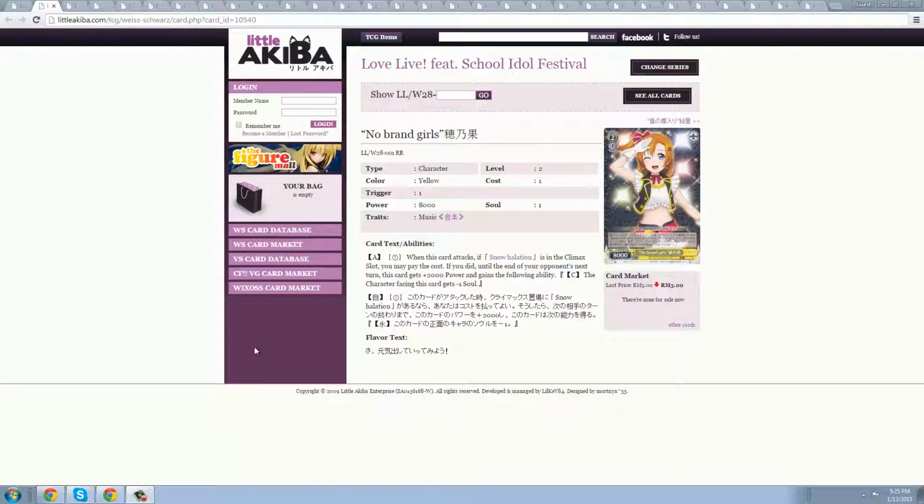If you like how we did the set reviews before, where we used the real cards to explain, then let us know. But if you guys like it like this, where you can read the card effects alongside with us, do let us know which one you prefer.